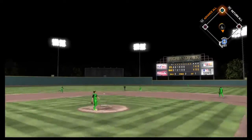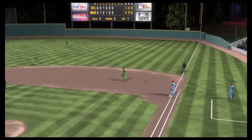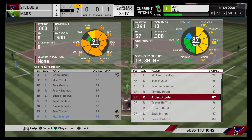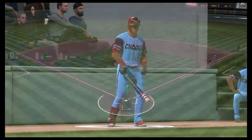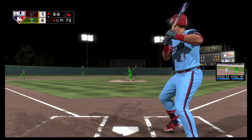Lofted in the air out toward right center. And that'll get down for a base hit. Michael Brantley will come on to pinch hit here in a big spot. Coming into pinch hit, Michael Brantley.